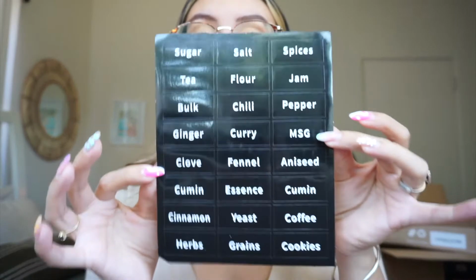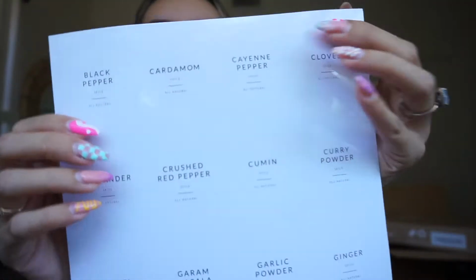And they actually came with labels, which are these black labels. I don't really like these labels. I think they're too chunky and I just don't like them. But I went ahead and ordered these other labels from Amazon. This is very popular on TikTok right now and Pinterest, like everybody has these jars and labels. But I got these labels.